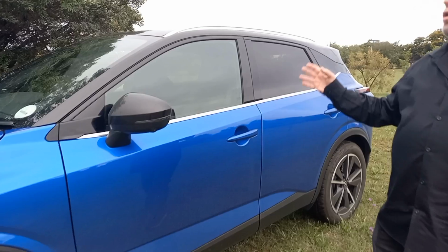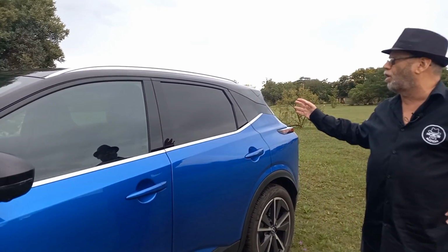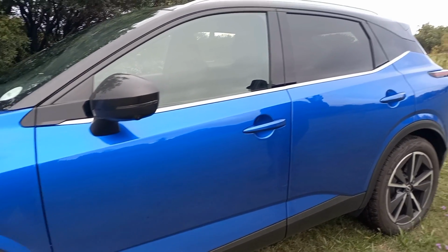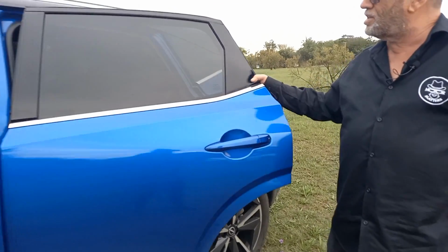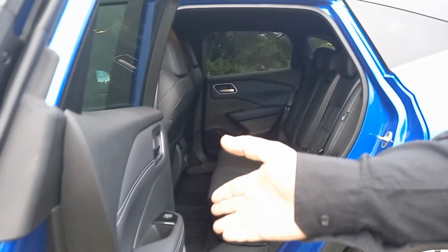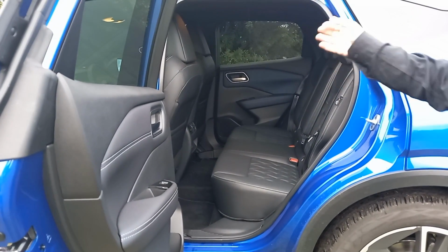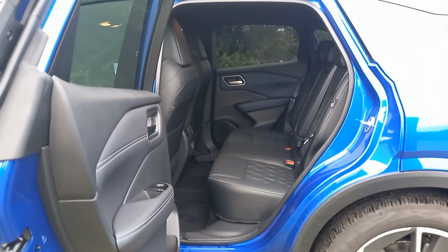Qashqai has grown from the last generation. This is the third generation version, and it's grown up into a much bigger car. This really fits now C-segment SUV. It's no longer a crossover SUV, the market segment that Nissan say they defined in the beginning. Have a look, note how the door opens to 90 degrees. Very useful when you want to put goods in, or maybe if there's a baby seat in the back and you want to put the little one in there. Wider opening doors make a big difference.